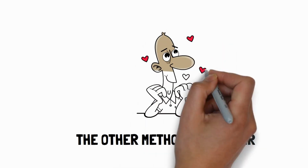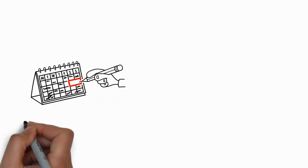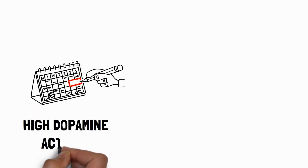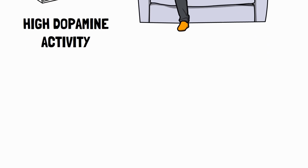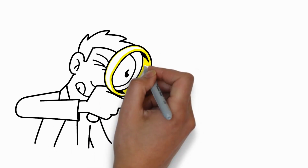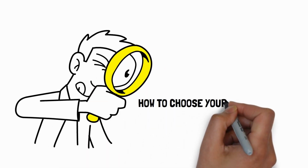This hardcore mode requires you to take a day out of your week and completely remove everything classed as a high dopamine activity. All that's left are the tasks you need to do and other beneficial activities to fill your time. Let's look at how to choose your activities in both categories.